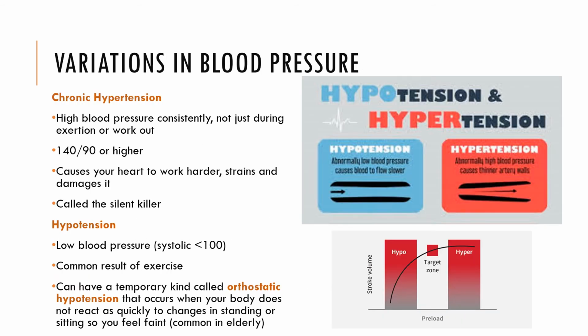Now, your blood pressure is going to vary throughout your lifetime, but there's a couple times where it's not really functioning properly, such as with chronic hypertension. Hyper means above, so this is where our blood pressure is above what it's supposed to be. And it's not just a high blood pressure when I'm working out, it's going to be a high blood pressure even when I'm at rest. And doctors use the number 140/90 as the clinical measure to say this is high blood pressure. It causes your heart to work harder, it will strain your muscle, it'll damage the heart, and you can end up actually getting your heart to a point where it gives out.